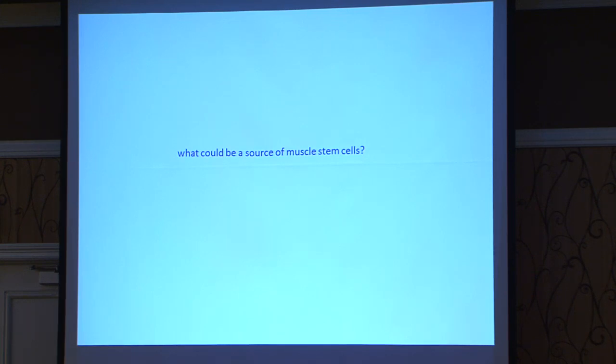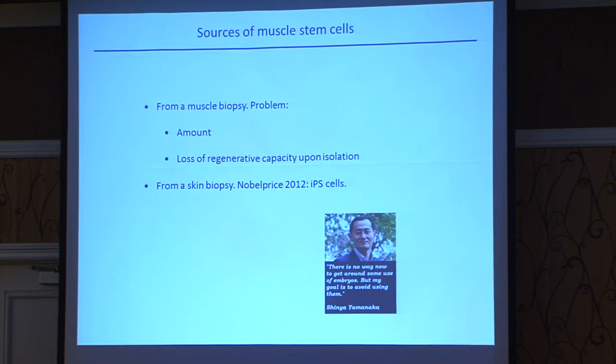So therefore, either you can immortalize them, as Nina showed, or you can do something else, which I talk about here. This is actually what I just said. So it's very difficult from a muscle biopsy to grow muscle cells and to do further research. And happily, there's another source, and it's called iPS cells.